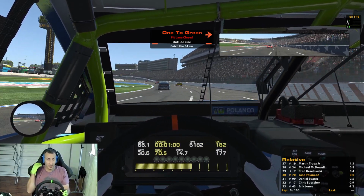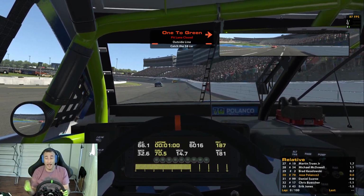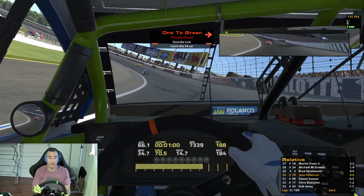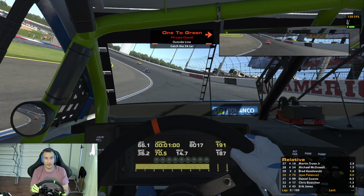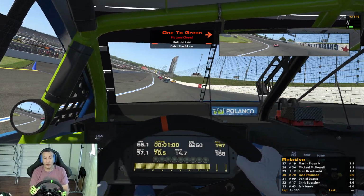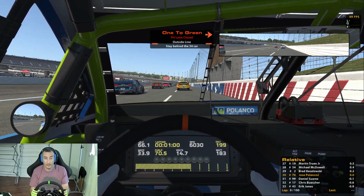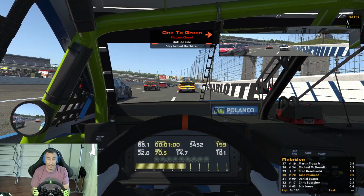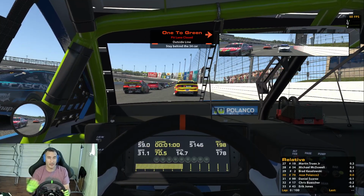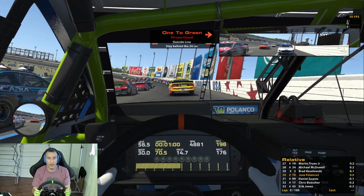But the AI, this might be the most aggressive AI I've seen, and I've dialed it down to 82. I don't want to go below that, and it's still tough. I just want to survive, so I don't care where I end up as long as I make it to the end. And hopefully, you know, it takes like 15 laps before you really start getting that clearance to race hard, and they kind of spread out, but they never really do.